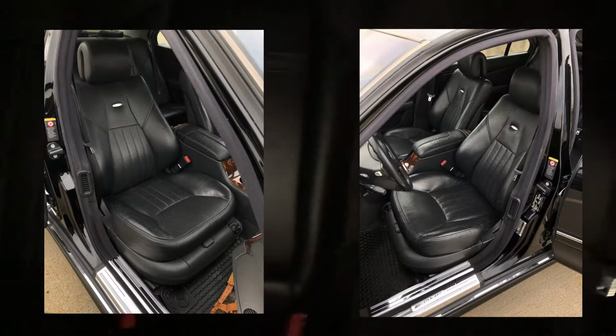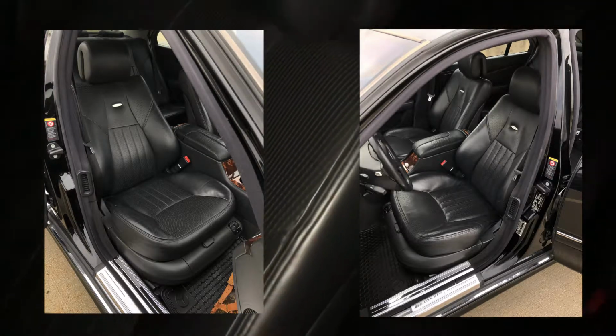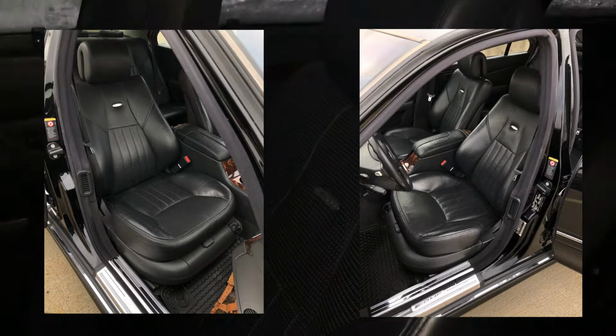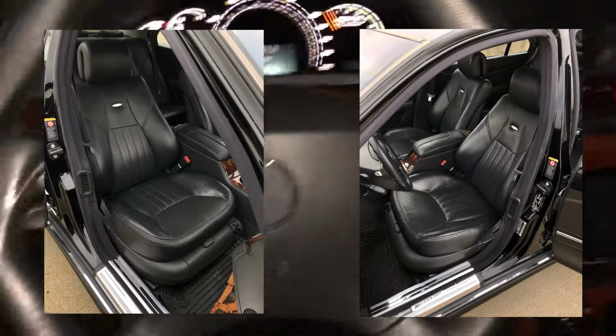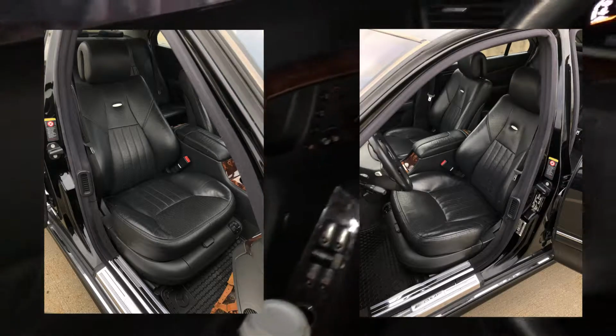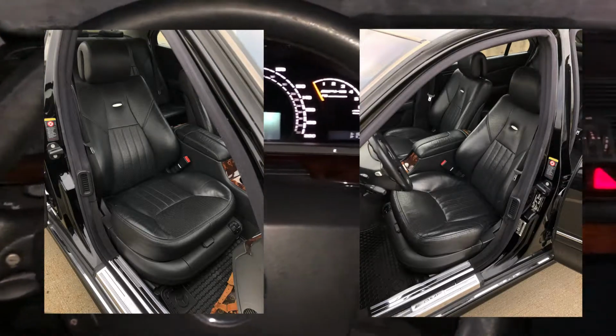If you consider that these are dynamic means that when you turn, the bolsters actually go with you in the direction that you turn the steering wheel in. So it hugs you around highway entrances. It hugs you around fast corners. It's unbeatable for the money, this car, the amount of value you get.